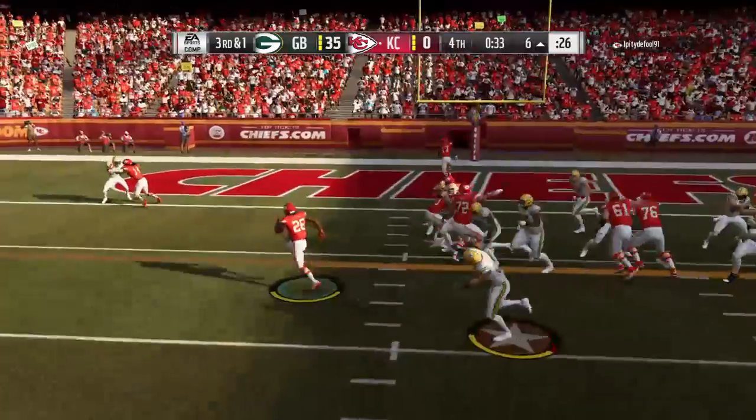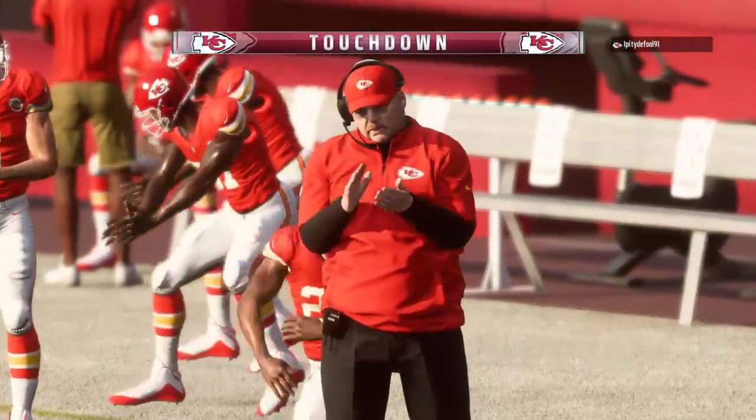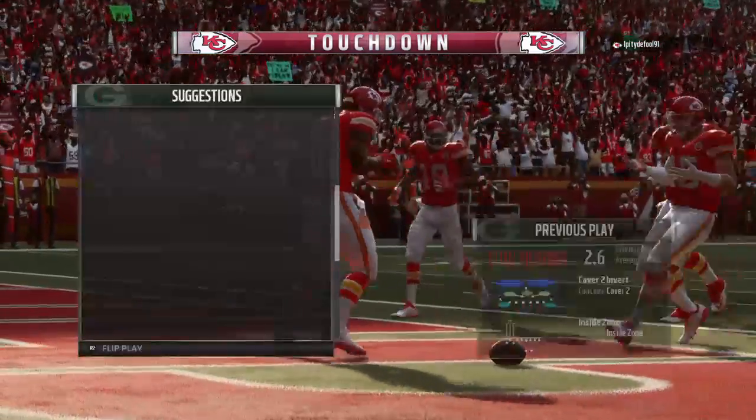They'll try and run for it. Here's Williams. And he's across for the touchdown. Too little, too late. But he does get in for 6.